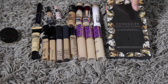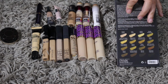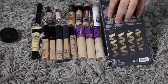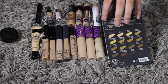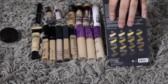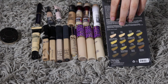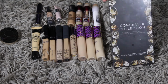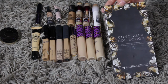The next thing I'm going to be keeping is this concealer collection by Measurable Differences. I keep this because it has so many different colors to choose from, and this is good to have for when I do Halloween looks, and also it's fun to play with makeup with my nieces or my bonus daughter or my friends. And since I obviously am not going to get all of these different colors to match my friends and my family, these are nice to have. So I'm going to be keeping this. I haven't opened it, as you can see, but I'll be opening it at some point. Who knows, this may end up being in a different declutter video later down the line.